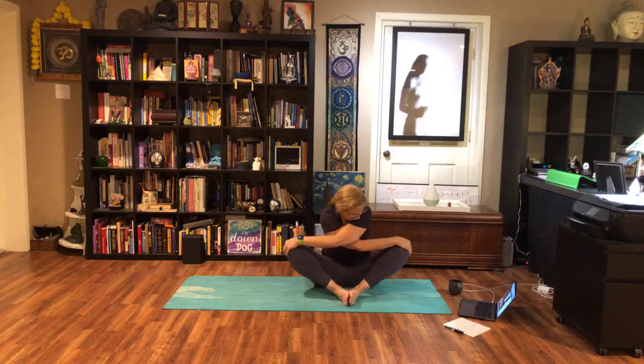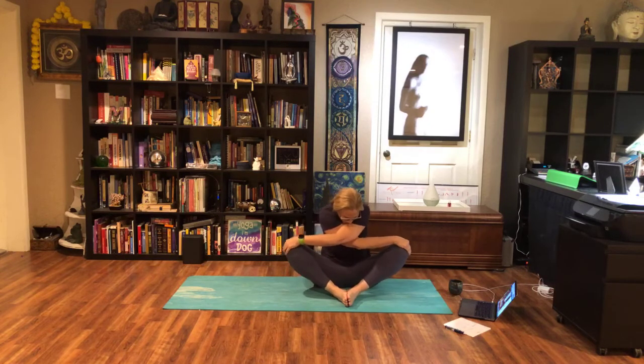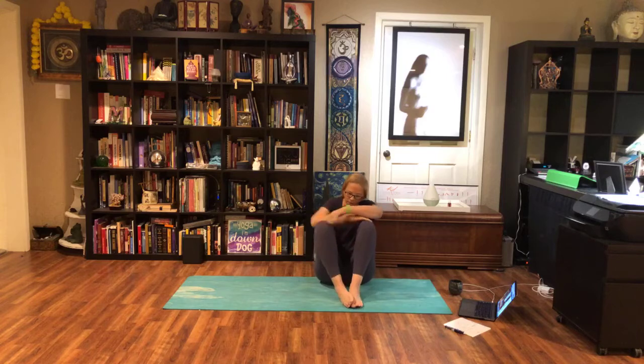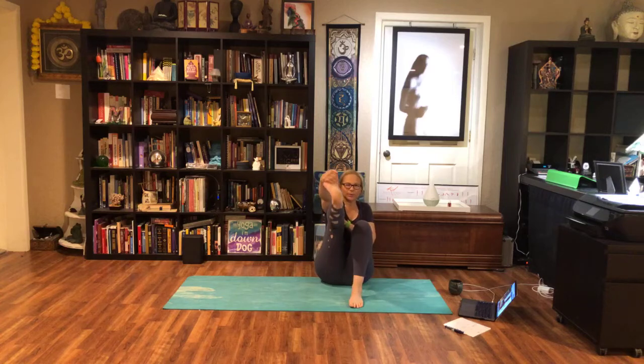1, 2, 3, 4, 5. Bring those knees back in. We're going to reach down, grab the right foot, and lift up. Nice big stretch. 1, 2, 3, 4, 5. And put that foot down.